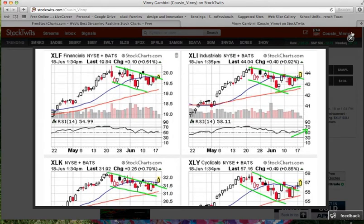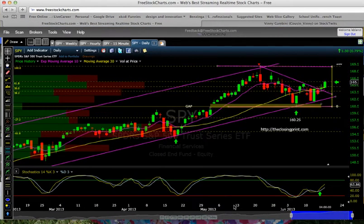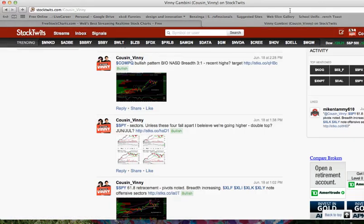I'm focusing on the possibility of a double top on the Spiders sometime in the next week or so, or possibly sooner. If that occurs, and we don't break out here, we could see a move lower, depending on what happens with catalysts and so forth. So looking pretty good for the most part going into tomorrow. I'm very bullish considering the strength in those four sectors.